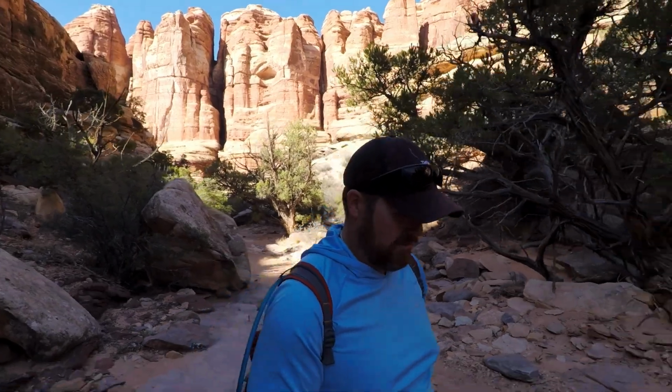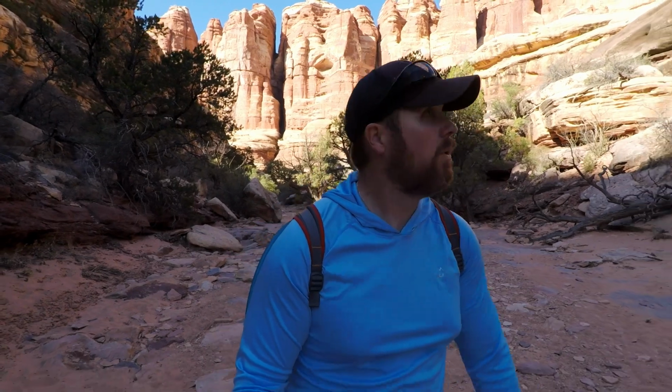Yeah, this part's easy compared to everything else, especially coming down out of the canyon. I've been on dry wash for 3/4 of a mile now. It's easy going. I've run into a couple of people, so 3/4, maybe 1 mile away.